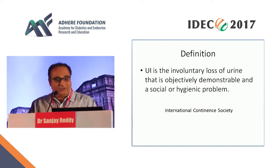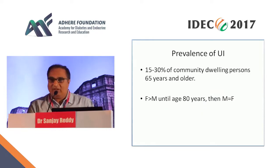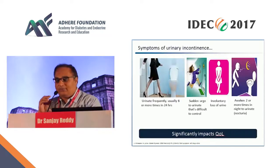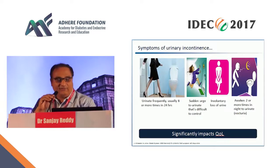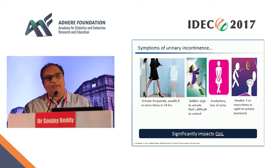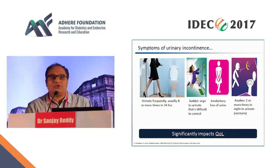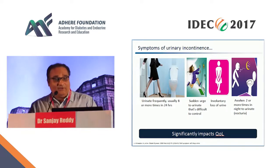Urinary incontinence in the general community is present in 15 to 30% of community-dwelling persons 65 years and older. It's more common in females, but as age increases, it becomes equal. What are the most common symptoms? Urinating frequently, usually 8 or more times in 24 hours. Sudden urge to urinate that's difficult to control. Involuntary loss of urine. Being awakened at night 2 or more times to urinate, so nocturia. And it significantly impairs quality of life. I'm sure the majority of elderly patients walking into your clinic would have talked about these symptoms over a period of time when you treat them for long.